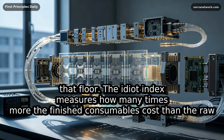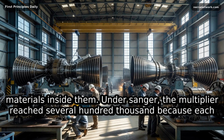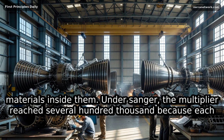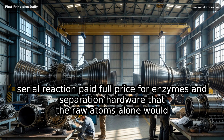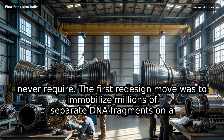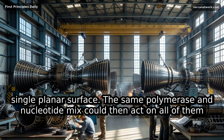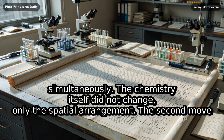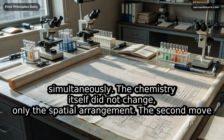The idiot index measures how many times more the finished consumables cost than the raw materials inside them. Under Sanger, the multiplier reached several $100,000 because each serial reaction paid full price for enzymes and separation hardware that the raw atoms alone would never require. The first redesign move was to immobilize millions of separate DNA fragments on a single planar surface. The same polymerase and nucleotide mix could then act on all of them simultaneously. The chemistry itself did not change, only the spatial arrangement.